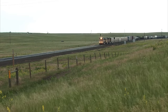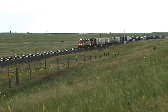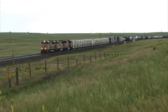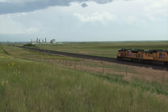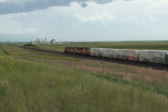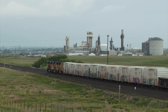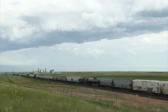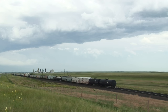West of Wycon, the grade stiffens to 1.5% until reaching the summit at Sherman. UP 8453 East leads a manifest downgrade toward Cheyenne on Main 1. Afternoon thunderstorms blotted out the sun, and the cool, fresh breeze blowing over the plains was thick with a smell of rain.